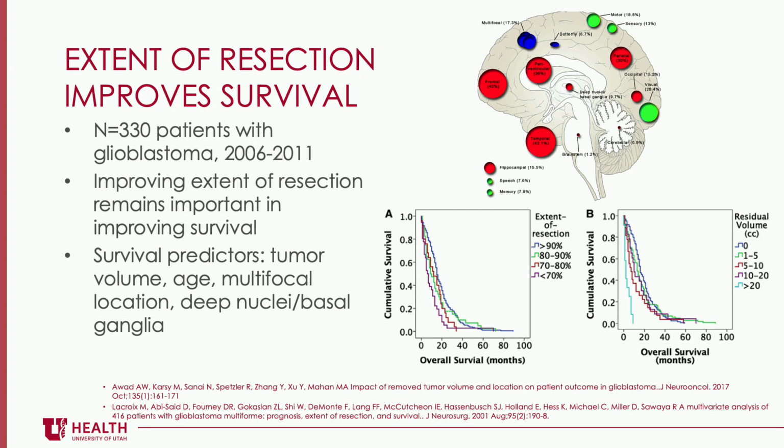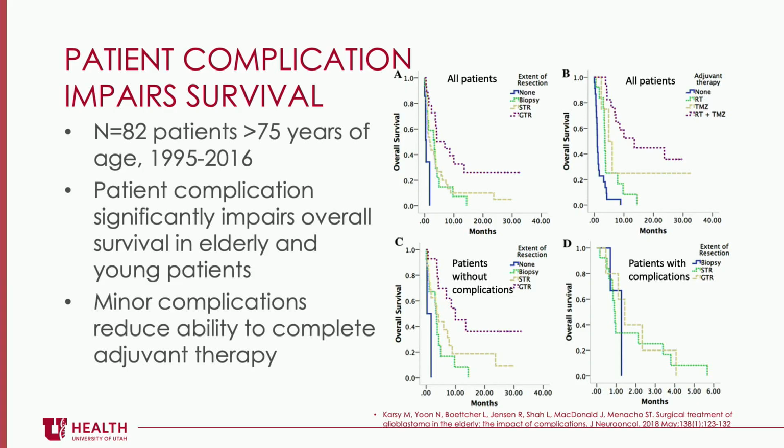And I could have put any kind of brain tumor in for this slide. Basically, surgery has an important role for improving survival for a large variety of patients, a large variety of tumors. We did an analysis essentially showing that extensive resection and removing more tumor helps improve survival. But more recently, a lot of literature is looking at quality of life in patients, complication profiles, and whether simply just taking more tumor out is beneficial for patients if you're causing harm.